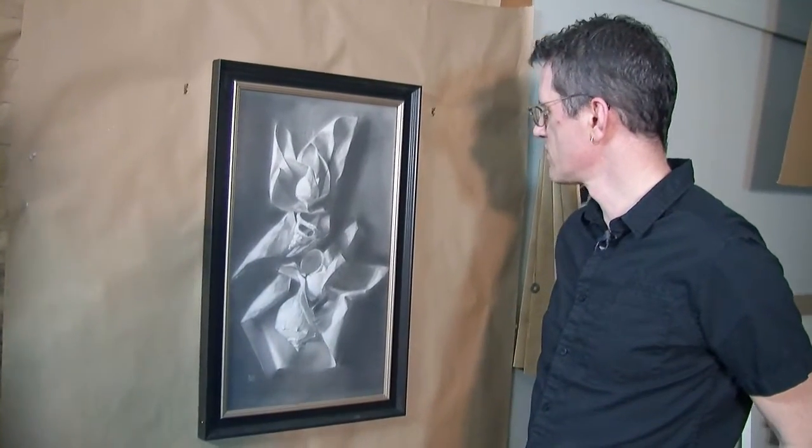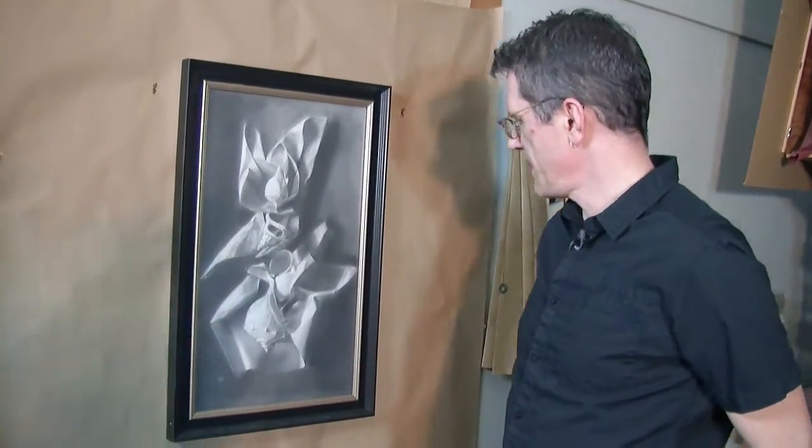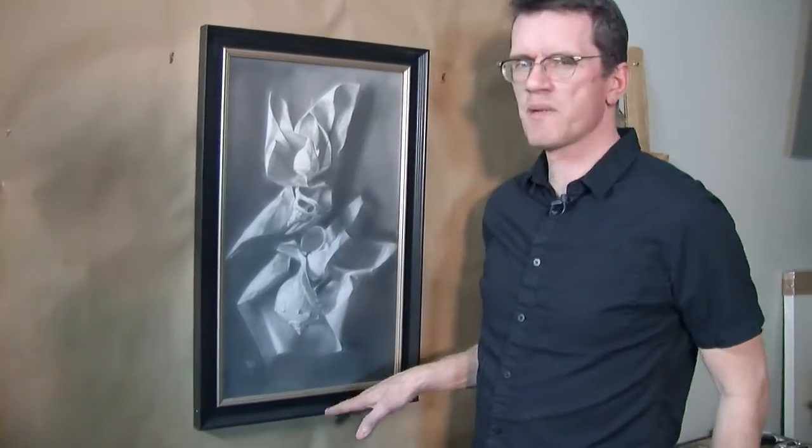So, let's take a look at another piece. John, this one seems to be a bit on the black and white side. Is that an important component of the piece? Yeah, this is done in pencil.